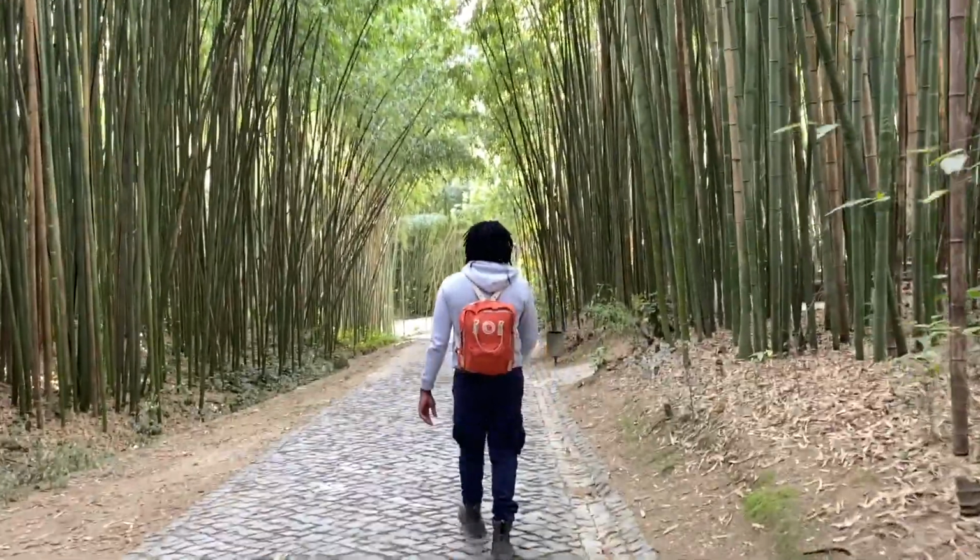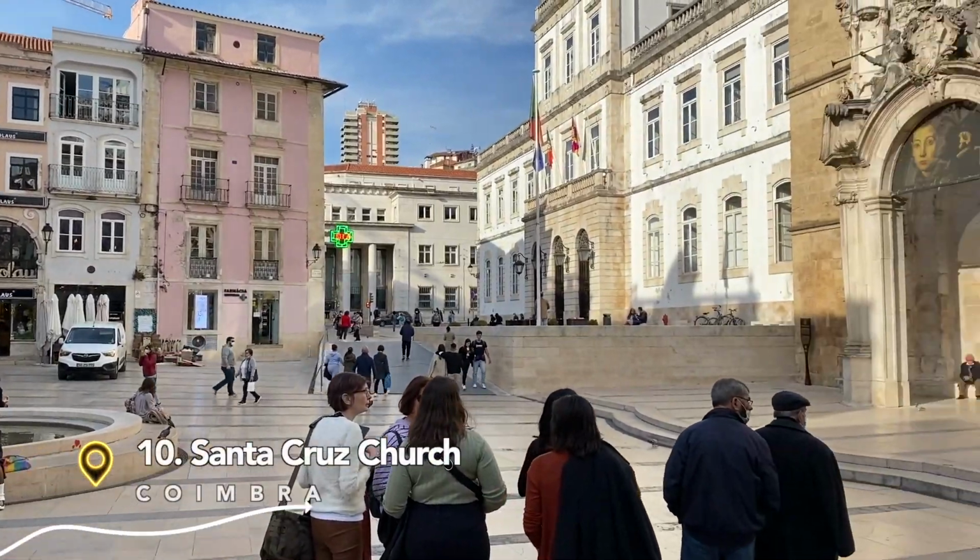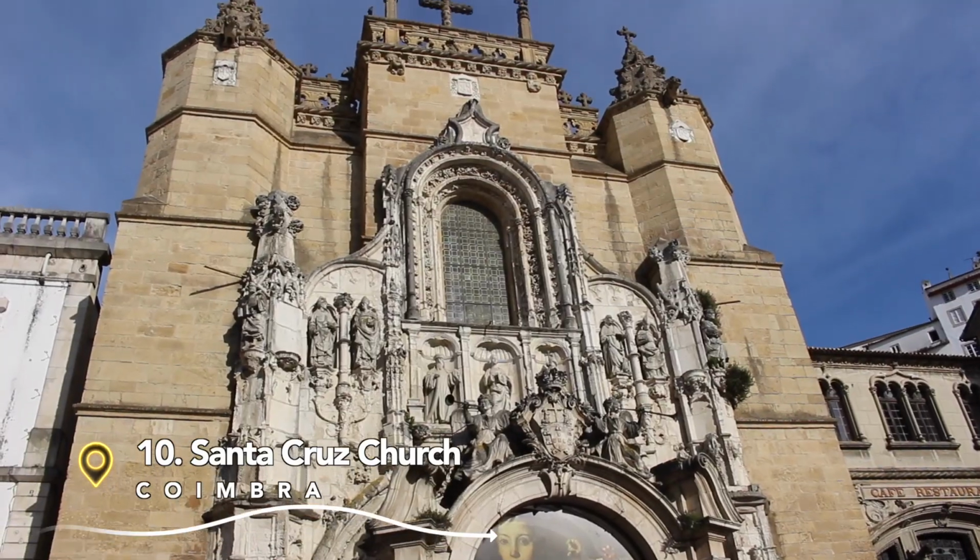And they have an amazing bamboo forest. And the best part, the Botanical Gardens are free to enter, so you can enjoy the nature as much as you want. Heading back into city center, our last stop was Santa Cruz Church.